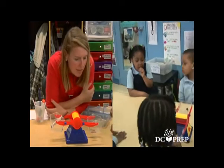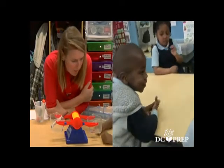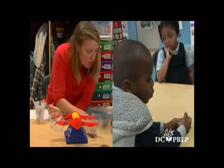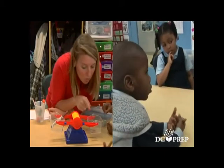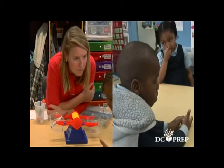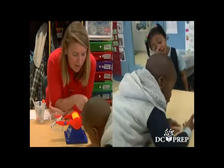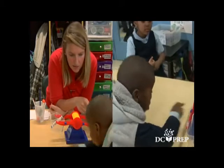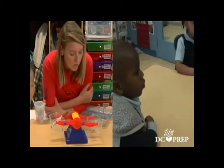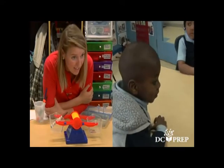Can you tell me, Josiah, how much does a marker weigh? How many pennies does a marker weigh? So let's put these back. 3. Ooh. Can you look in there and make sure you're double checking your work? Can you look in there and double check? So how many pennies, Josiah, did we have to put in there to make the balance equal? 4. Did you count those to check?